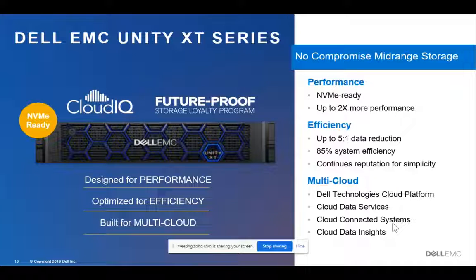So this storage has no compromise when it comes to mid-range storage solutions. If you look at it cleanly, it can serve mid-range storage customers and can also achieve some of the enterprise customers' requirements. So Dell EMC XT has so much capability.